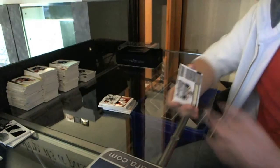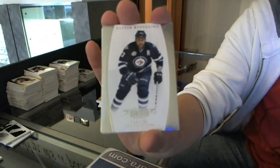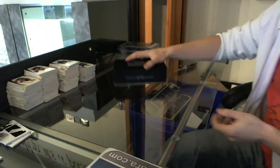We got a three-color rookie patch auto, number to 199, Peter Holland. And a base card to 199, Dustin Byfuglien. All right, final box for Mr. Lee.